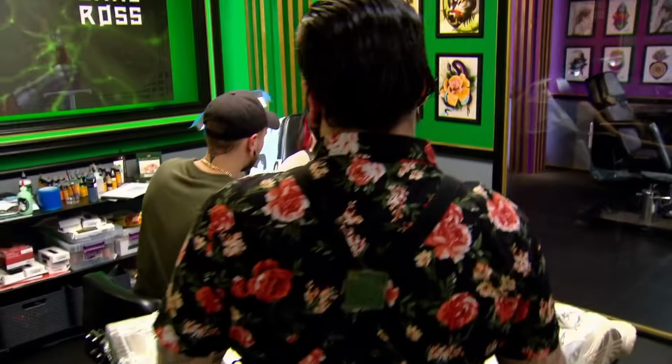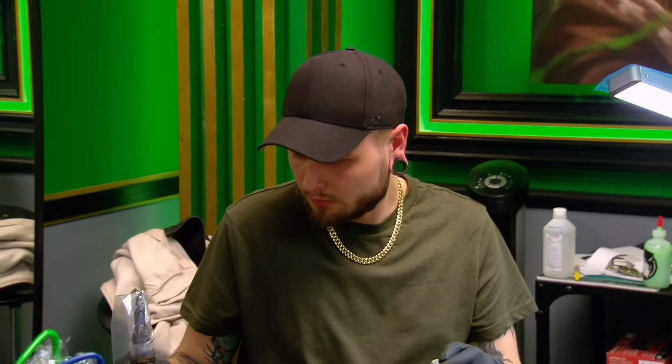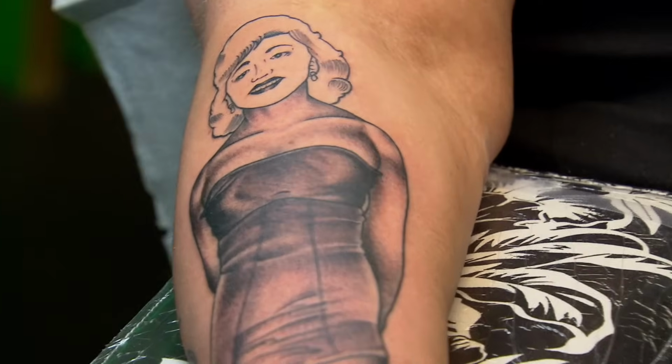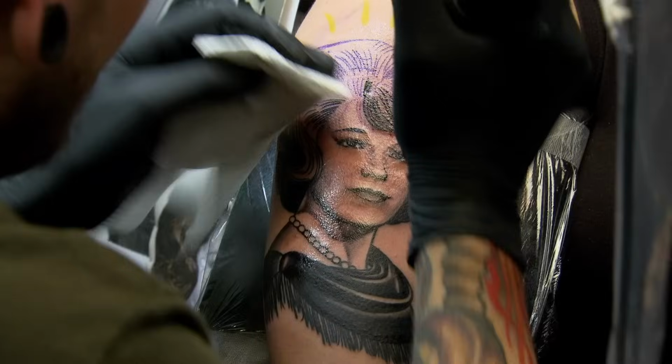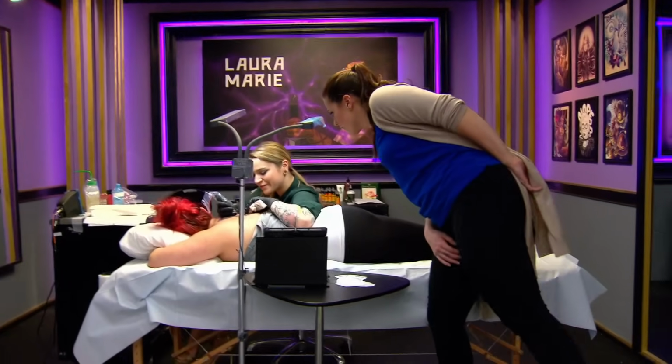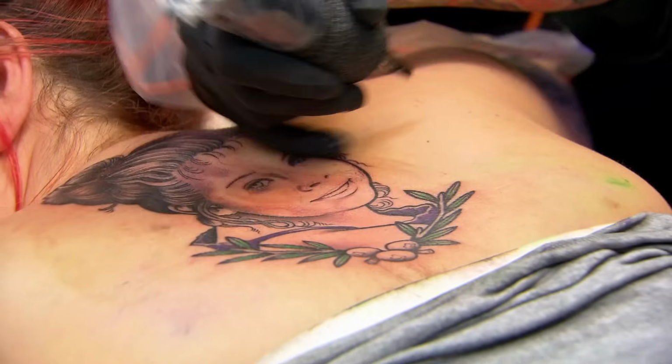I think I'm going home. Why? I'm supposed to be making it look traditional, but I went to black and gray. Yours is nice. Mine doesn't look traditional enough. I feel like you have to go traditional, but not so traditional where it doesn't look like the person anymore. Have you looked at the girls? Laura's is not traditional at all. I don't think mine's traditional enough.